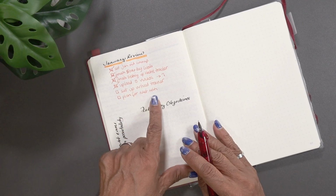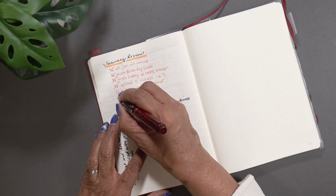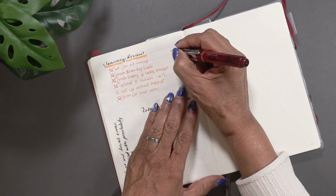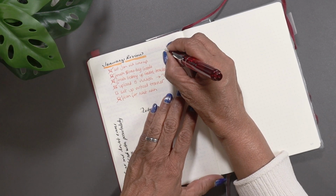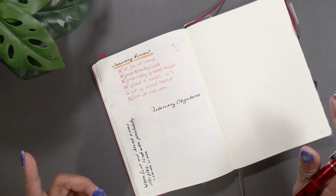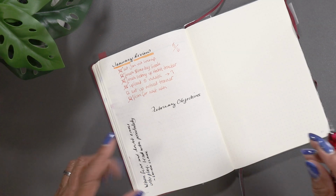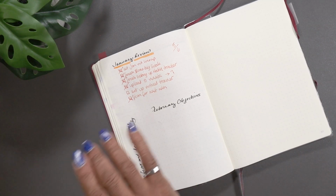And then plan for next month. Plan for next month is always going to be the last one. And I have done that. So out of six, I did five. Yay me. Alrighty. What I'd like to do right now is actually add in my February objectives.